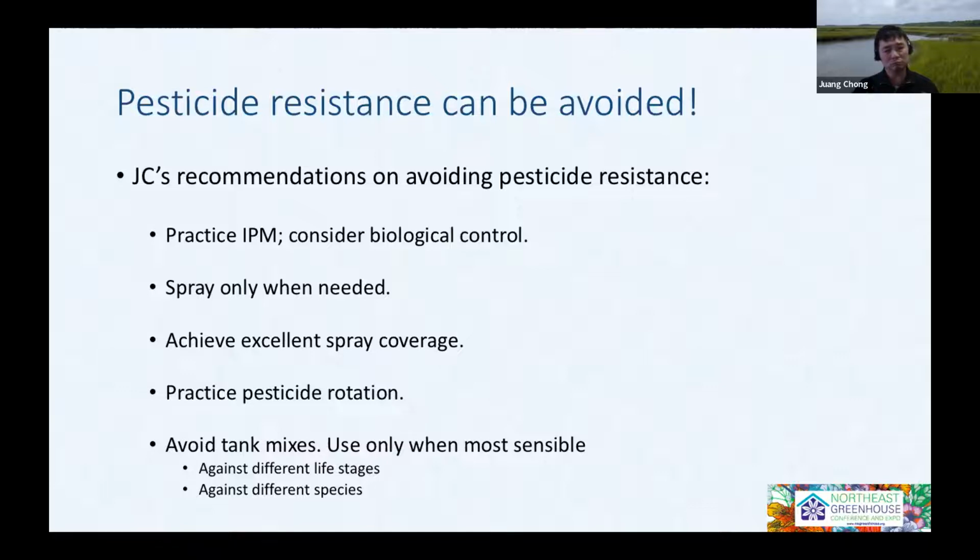The second thing, tied in with IPM, is to only spray when you need to. In that way, again, you're not spraying when it's unnecessary. First of all, it saves you money. And second, it avoids unnecessary use and unnecessary exposure of the pest to pesticide. Right. So that's one thing to do.